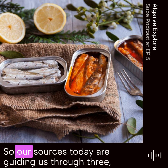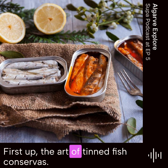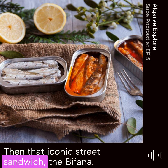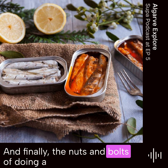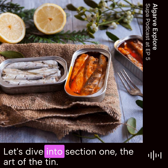Okay, so our sources today are guiding us through three essential experiences. First up, the art of tinned fish, conservas. Then, that iconic street sandwich, the bifana, humble but amazing. And finally, the nuts and bolts of doing a Portuguese coastal road trip right. All right, let's dive into section one, the art of the tin.